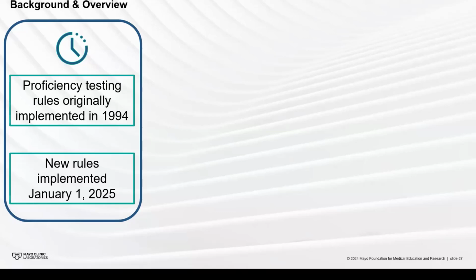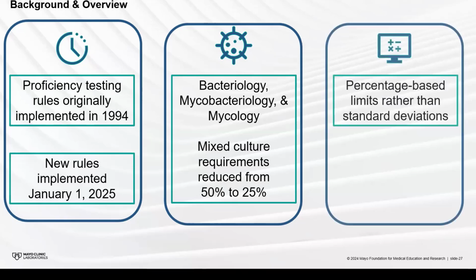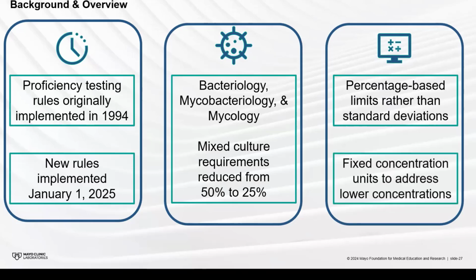So to go over some of the high-level updates, firstly, for bacteriology, mycobacteriology, and mycology, the requirement for mixed culture samples has been reduced from 50% to 25%. They've moved to percentage-based limits rather than standard deviations, but for lower concentrations, they're also using fixed concentration units to address that. So for example, if you have a bilirubin assay, the acceptable performance might be plus or minus 20%, but at the low end, it would be plus or minus 0.4 milligrams per deciliter. So that's a good change.